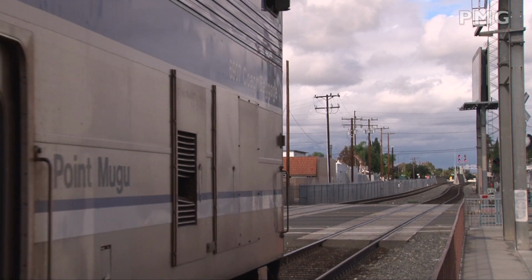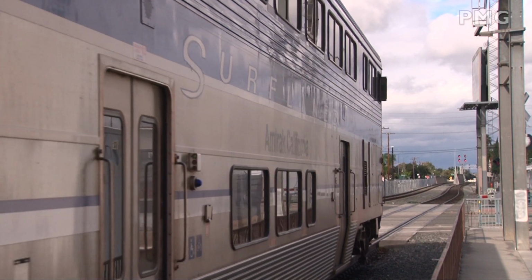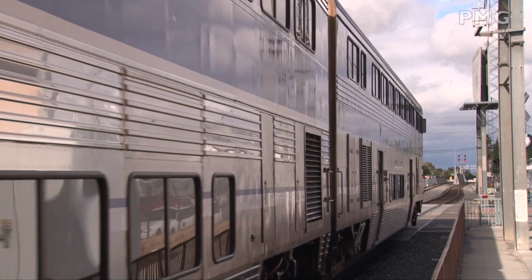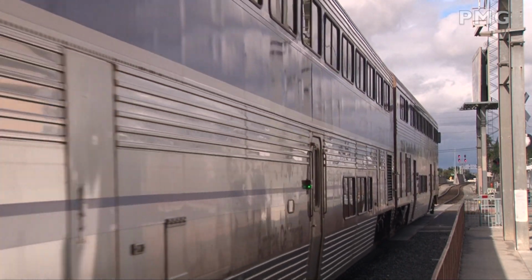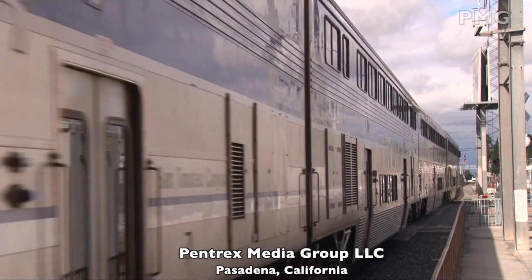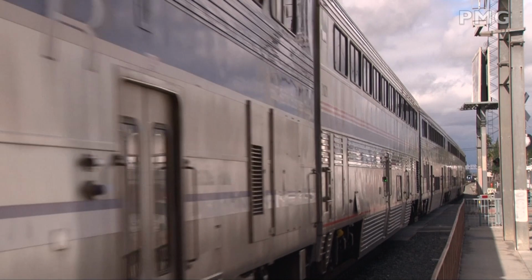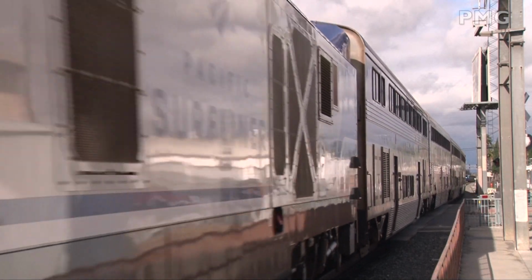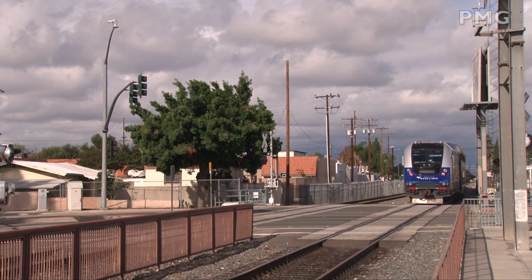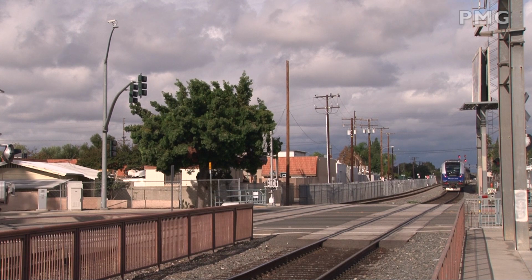Northward trains approach Santa Ana Boulevard with caution until the train occupies the crossing. The signals remain activated as another Surfliner approached on the other track.